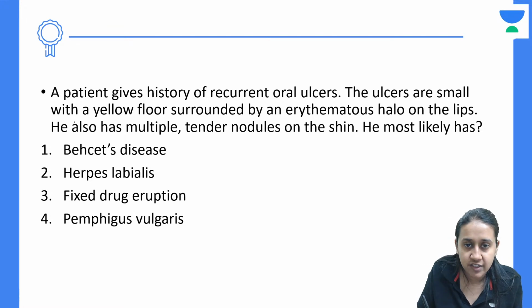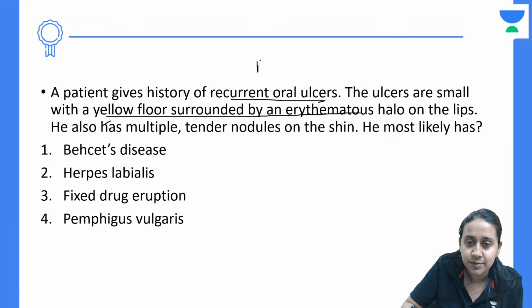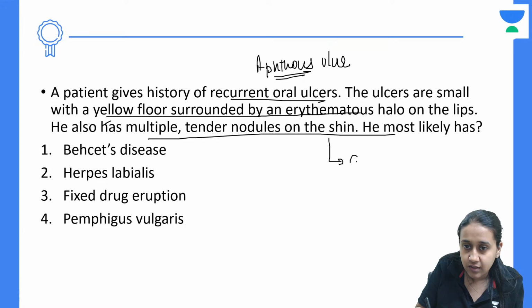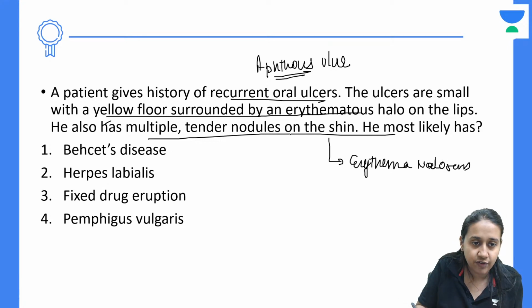Last question. A patient with history of recurrent oral ulcers with a very characteristic yellow floor surrounded by erythema. This is the description of an aphthous ulcer. So a patient with aphthous ulcer and multiple tender nodules on the shin, which is a description of erythema nodosum, is a very characteristic description of Behçet's disease. So the correct answer for this question is Behçet's disease.